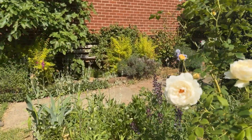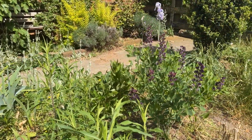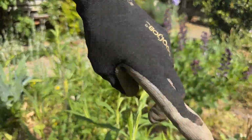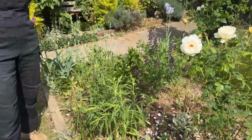We have Baptisia blooming, peonies are blooming, irises are blooming. You can see more seedlings all down here. And I like a healthy mix.